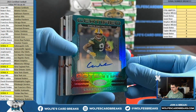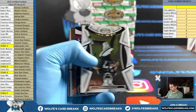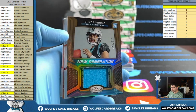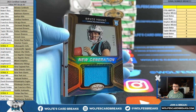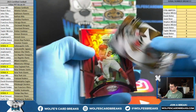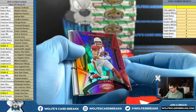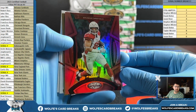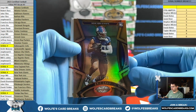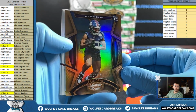Brooks to 149. Watson to 50 for the Packers. Yeah, I guess we shall see. Bryce Young to 349 rookie jersey for the Carolina Panthers. Yeah, could be really cool. I don't know. We shall see. I think she mentioned selling stuff to me or whatever, but Ertz to 99. If it's really like what she's saying it is, Eric Gray to 205 out of 275 for the 5-spot Giants.